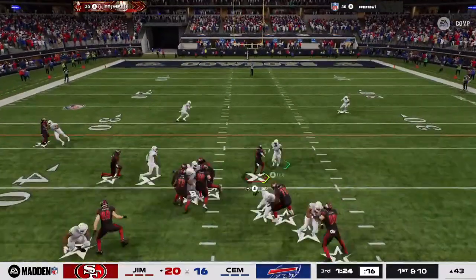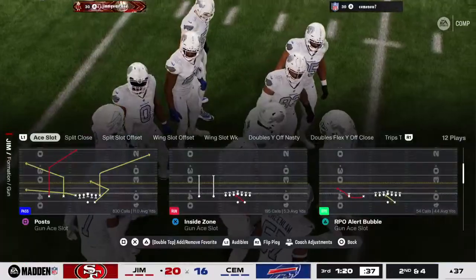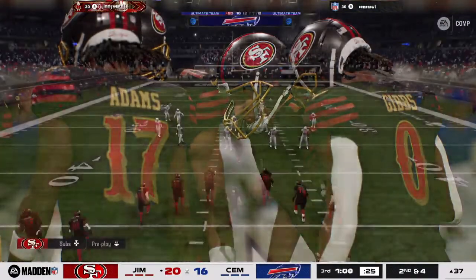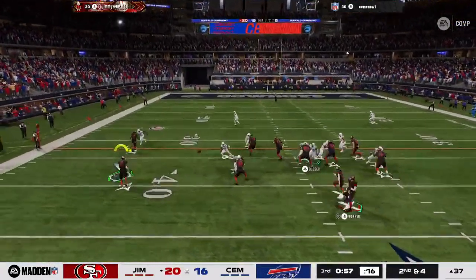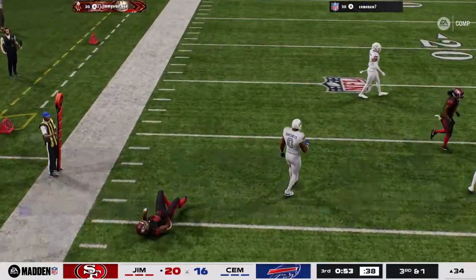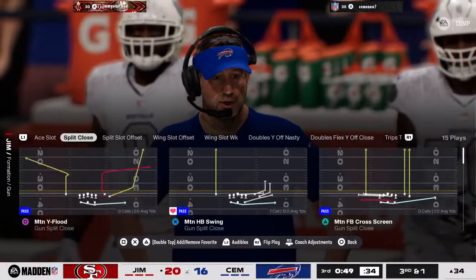Gibbs now from the gun. And he gets absolutely popped to end that one. He managed 6 on the play, bringing up 2nd and 4. The 37-yard line. Completed out to the left on that quick throw. And he's going to manage 3 for them on the play. Stop just a little bit shy of the marker.